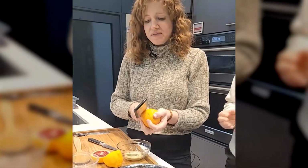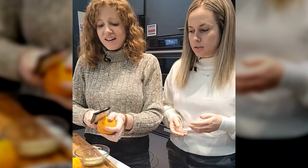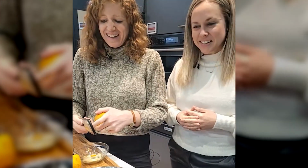I didn't realize the white part had a name for it. I thought it was just the gross part that you don't want to eat. Yes, it's called the pith.